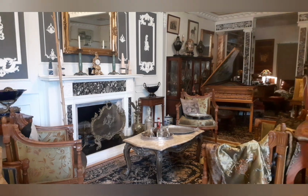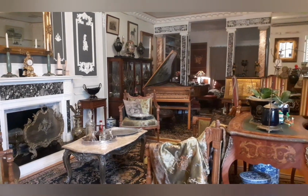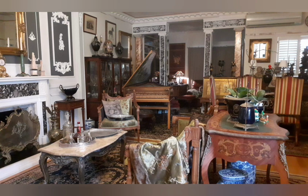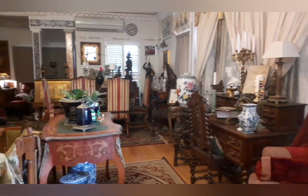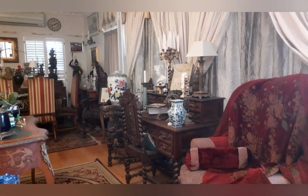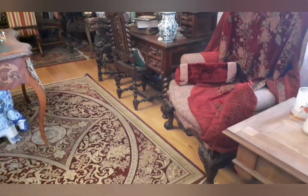Gosh, it certainly looks better. The harpsichord is back where it was, and the dining table is in a new place for it, completely new place. The big red chair is over here now, which is not a place it's ever been in, but it can be seen a little bit better there. It's got the most fantastic legs on it.